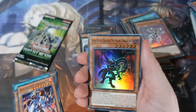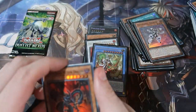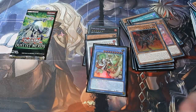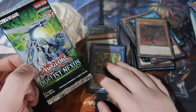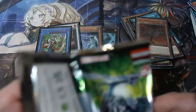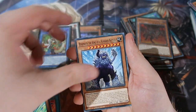Oh, there's the super rare we need, but wait a minute. No way, are they cheesing me out of a secret and an ultra rare? Oh man, really? This could be the worst booster box ever. But at least we get one of the Black Metal Dragons. This has to be now a Quarter Century Rare card or something. Has to be. No way it does this to me. There are supposed to be four ultras and two secrets, not the other way around. Come on.